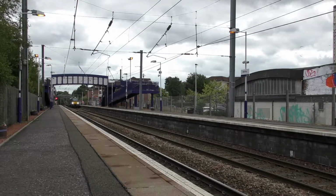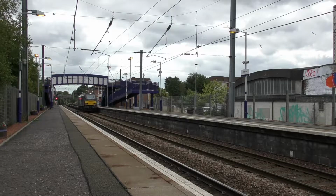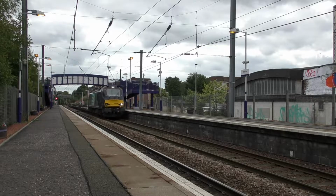Then was 4L10, the 1140 Motherwell TMD to Coatbridge empties with 88006.